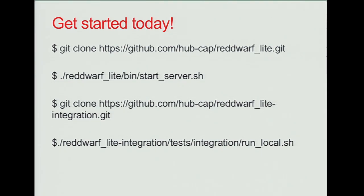If you're feeling really ambitious, you can also clone our tests. There's a script inside the test directory called run local that will prompt you for the path to Red Dwarf and the path to Python Red Dwarf client, and it will run all the tests locally. So if anyone's feeling bored tonight and doesn't want to go to the parties, you can set this up. It could be more fun.